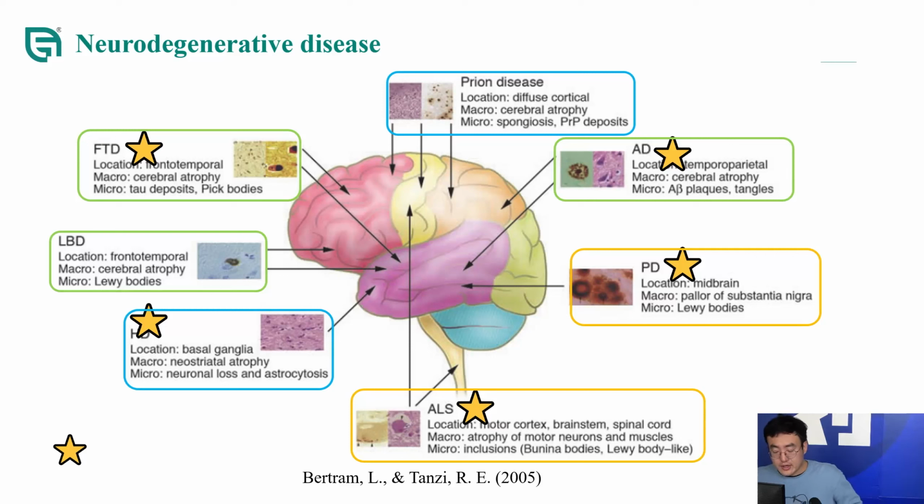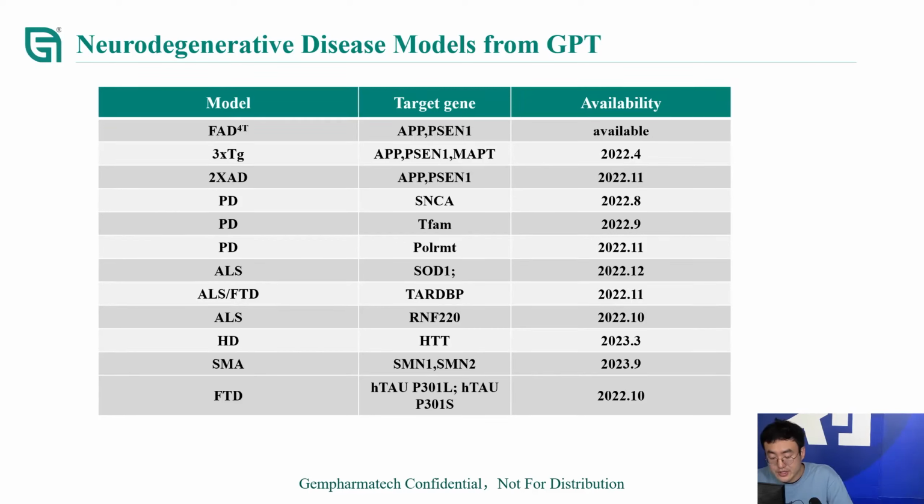So other than Alzheimer's disease, we are also working on other neurodegenerative diseases, including Parkinson's disease, ALS, Huntington's disease, and those starred ones are what we are working on. And here is a list of part of our models, including the targets and the estimated time to step into the market. So the PD, ALS, and HD models will be available for collaborative validation by the end of this year, and available in the first or second quarter of 2022.